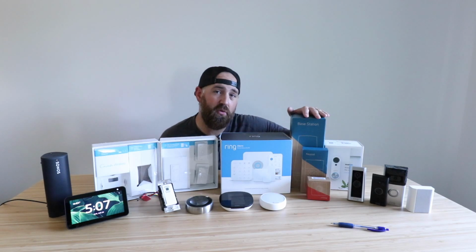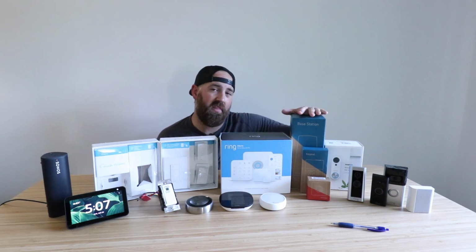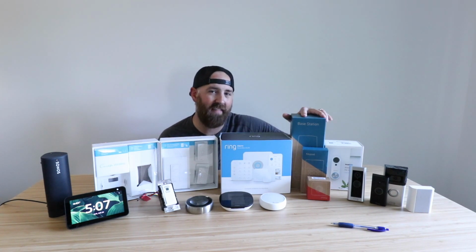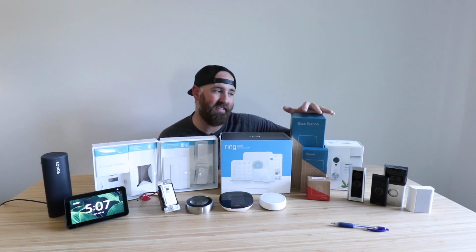Now, you can do self-monitoring with the Simply Safe system, but you're only going to have the local alarm. It's not going to notify you on your phone. You're not going to have that app control on your phone with the Simply Safe system in the self-monitoring setup where you're not paying any money.